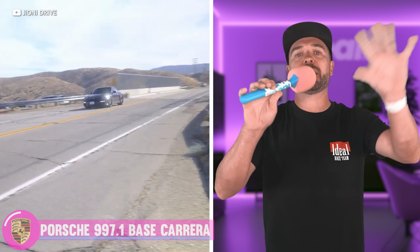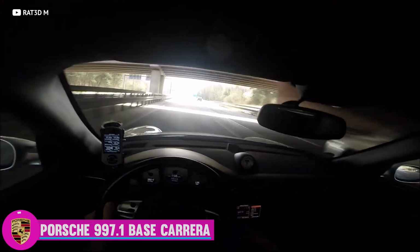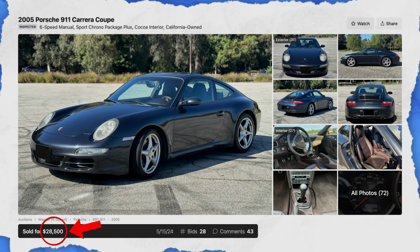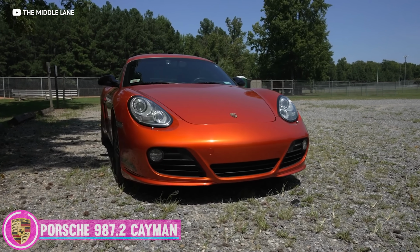It's the last of the naturally aspirated hydraulic steering 911s. That means you're getting a raw, connected driving experience that today's electronic assisted cars just don't deliver anymore. I mean, guys, tell me a car that hits harder for less than 30 grand. Yeah, that's a showstopper.